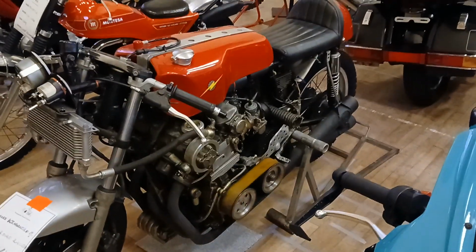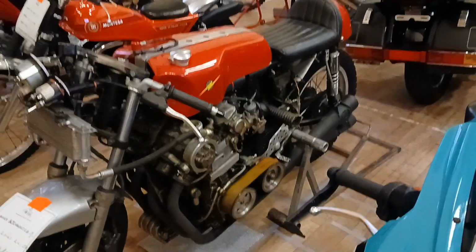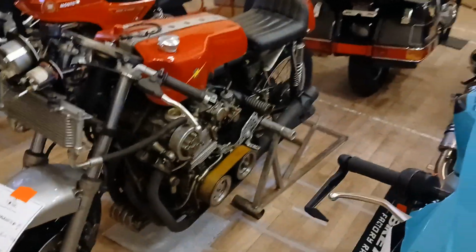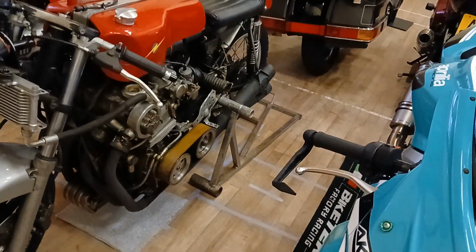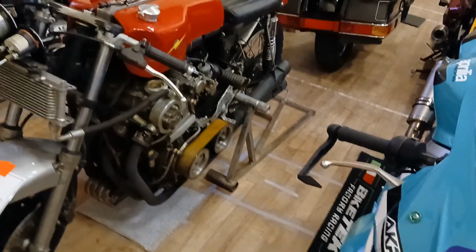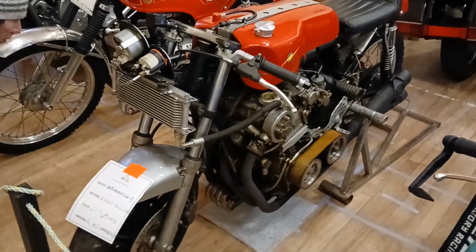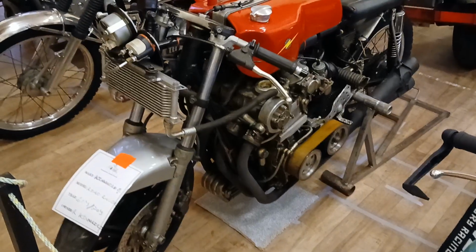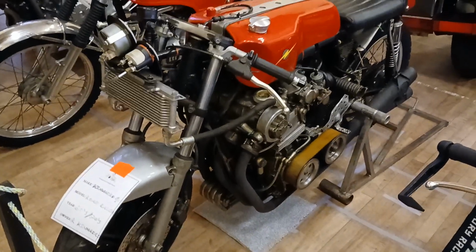And this is a special that somebody has made. I honestly don't know what it is, so I couldn't give you a definitive answer on that. It just says road racer. I'm sure somebody has taken it round a road track somewhere and had a queer bit of fun on it.